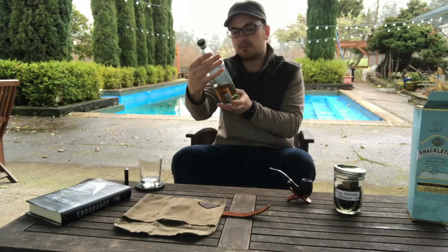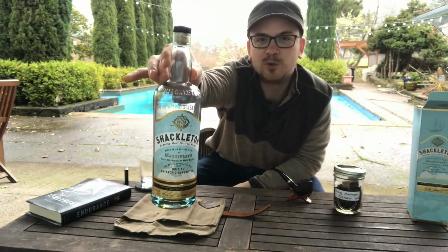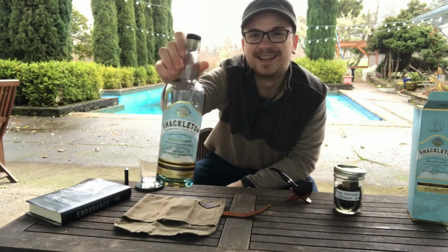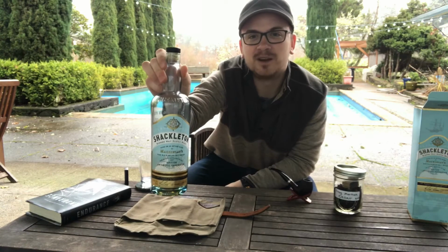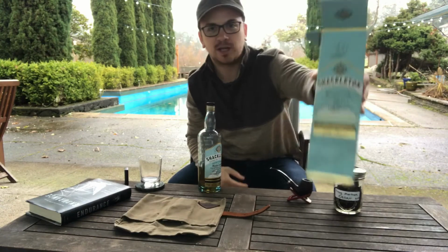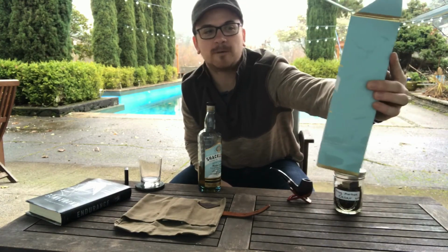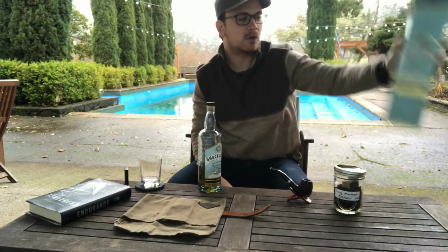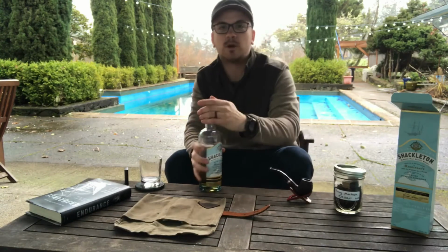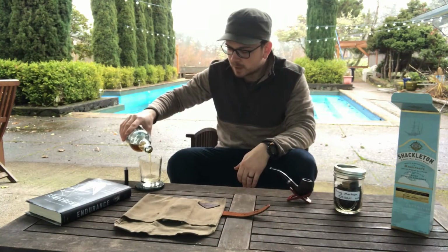It's a blended malt scotch whiskey by Mackinlay's. You can see there, really cool bottle, awesome. The nautical theme is what got me. So I got this after hearing about the story, and it's fairly cheap. I think around $40 US. Cool little box there. It's 40% alcohol. Not the strongest, but it does have a nice flavor to it. So I'm going to pair this with my Morton Cellar and see what we get.